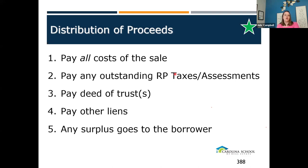Foreclosures will stay on your credit for 7 years, which means you may have a very difficult time getting another loan during that time. It just depends on the situation. But this is the lien priority. And the big change is the cost of the sale, the first.